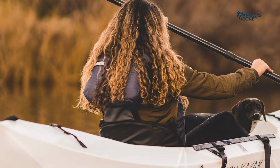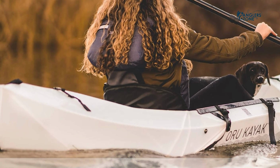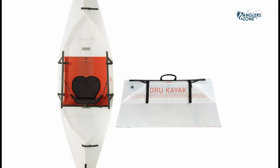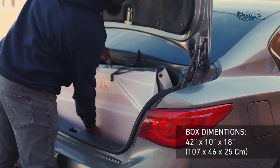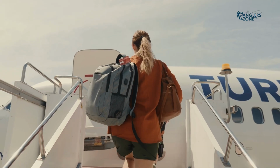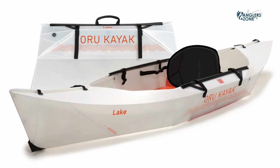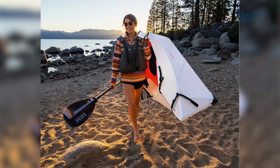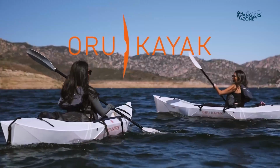Despite its lightweight design, the Oru Lake is built to last, made from Oruplast, a durable, UV-treated plastic that resists punctures and abrasions. It folds down easily for storage, fitting comfortably in the back seat or a trunk of a car, or even in an airplane for fishing trips that take you further from home. It's simple, and the Lake model is quite affordable. Anyone who is looking for a kayak for fishing or personal uses and has a budget of around $500 can look at the Oru Kayak Lake.